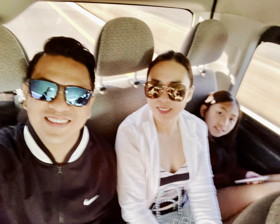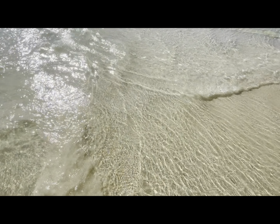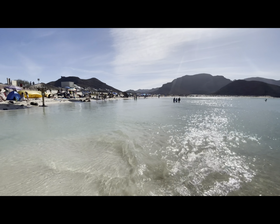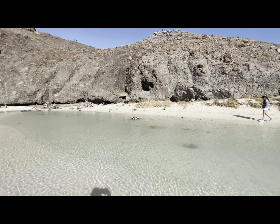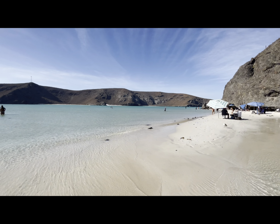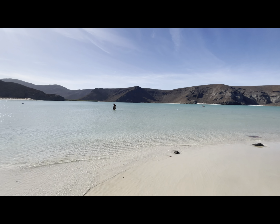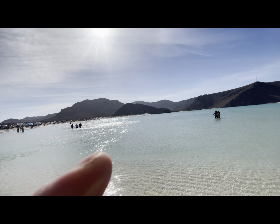Off to La Paz the next day. This place right here is called Balandra. We are here at Balandra. Check out this view of the whole place. That's the reason why we came back here, is because of this place right here.